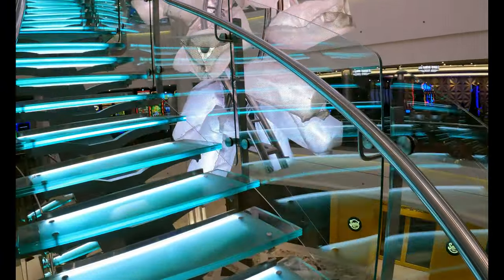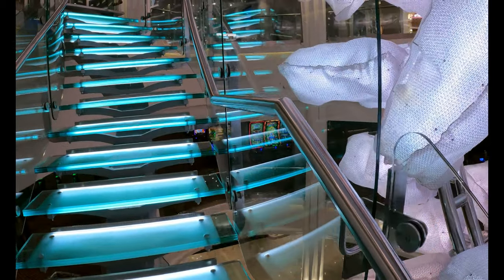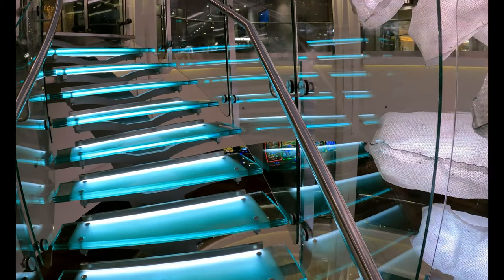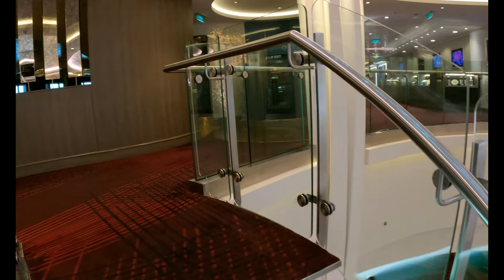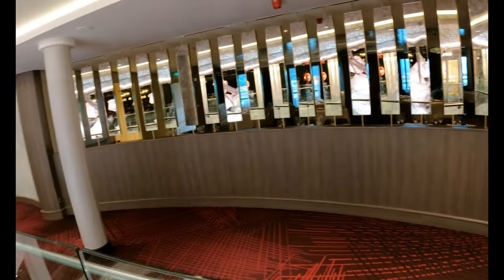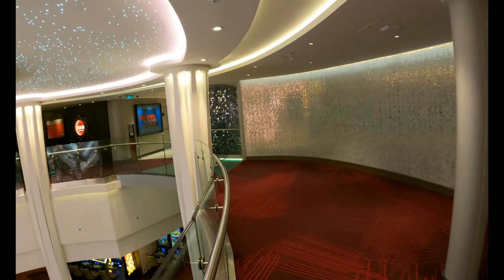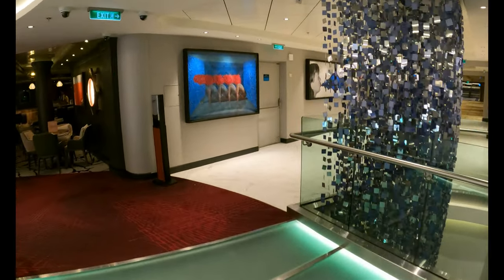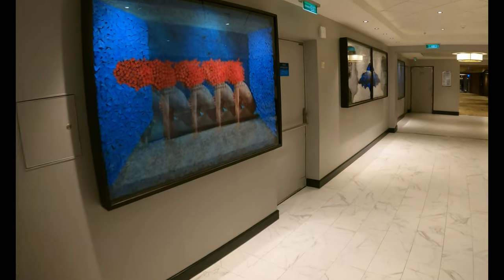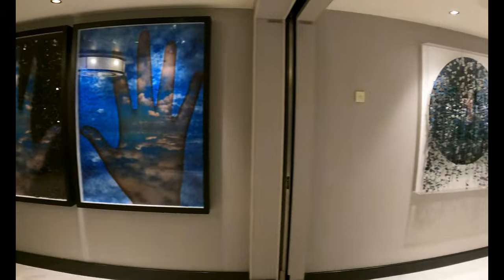And let's take a walk up those clear glass stairs to the shopping area. There's some more bars and lounges up on this level as well. A sugarcane mojito bar there to the left. Some of the larger pieces of artwork on board.